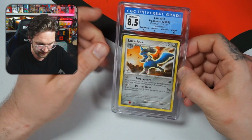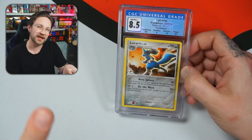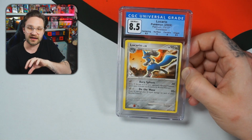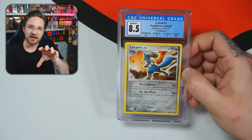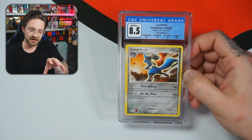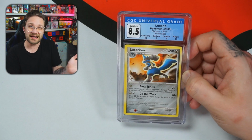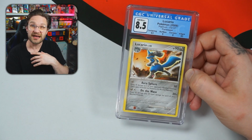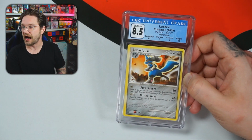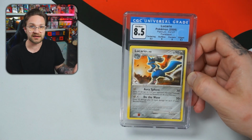That's a solid grade. It'd be interesting to know what an 8.5 at CGC would get you at PSA. I have a feeling, and a lot of people out there say this, that CGC are tougher, meaning that an 8.5 at CGC could be like a 9 at PSA. Or even an 8 could be a 9, especially a 9.5 with CGC is more than likely a 10 at PSA. Now obviously don't take my word for that, and don't just think, oh, I'm going to do it because it might not come back like that.